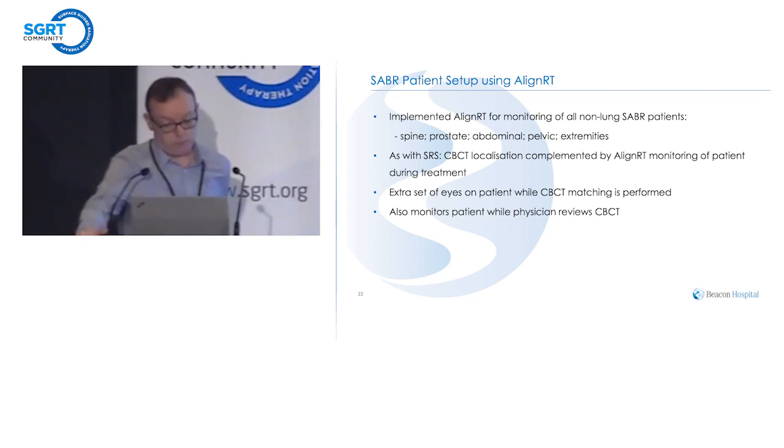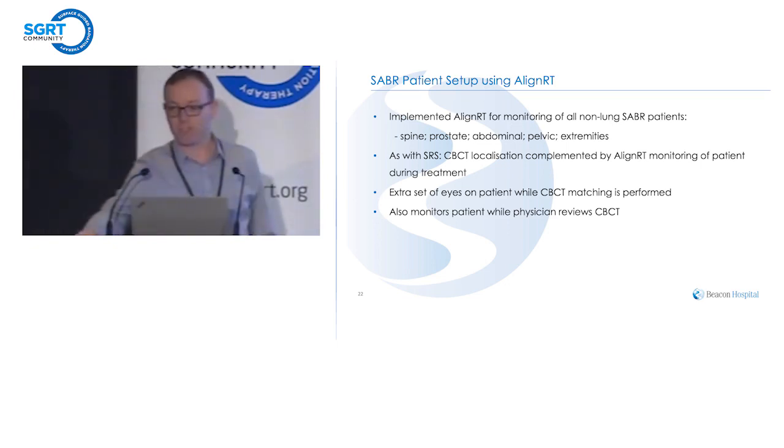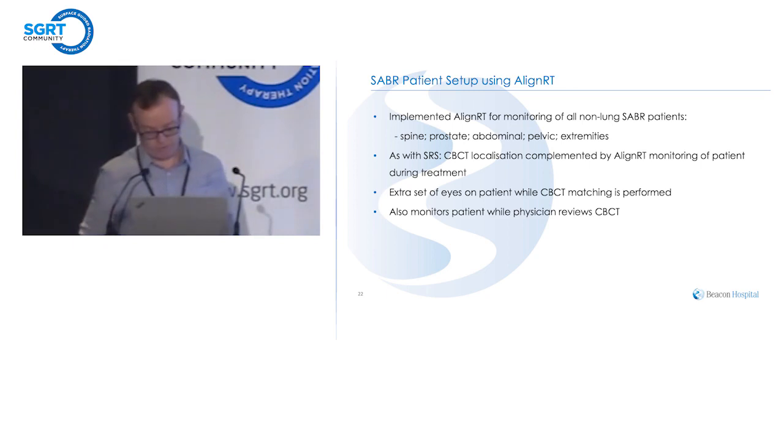And also at our centre we have physician review online before any SABR fraction, and with the best will in the world, these physicians don't come down within 2 or 3 minutes when we call them, most of the time. So again, having the cameras to monitor the patient position, and as Mike explained, checking that drift from isocenter while we're waiting on that image review can be really beneficial.